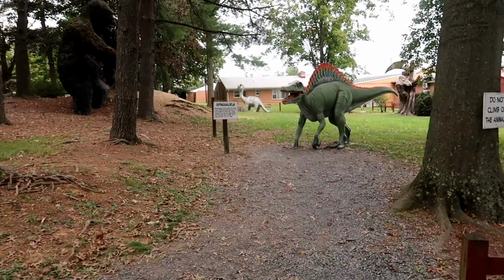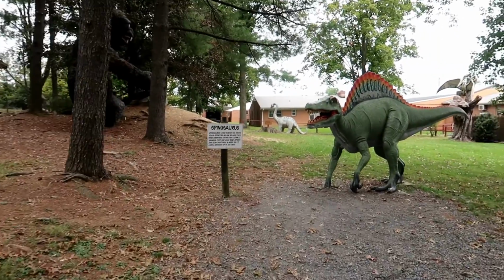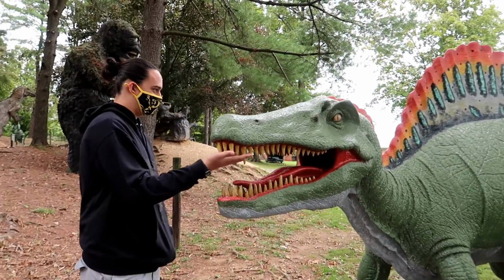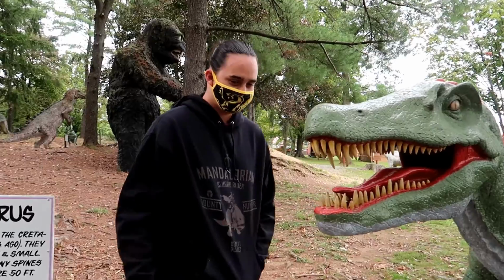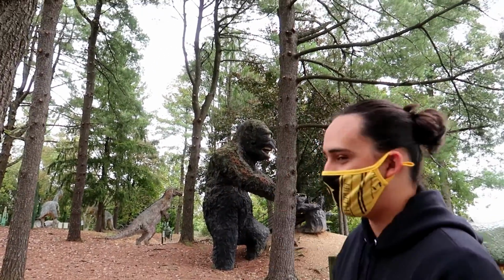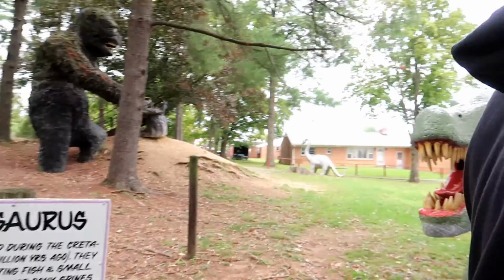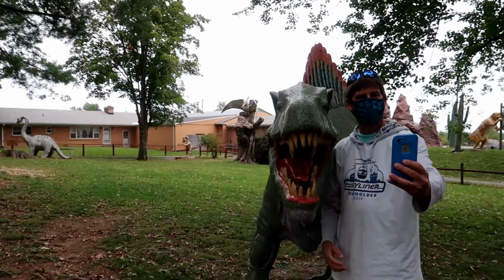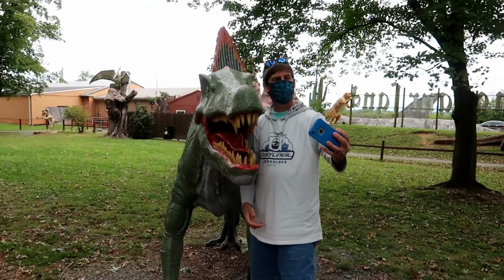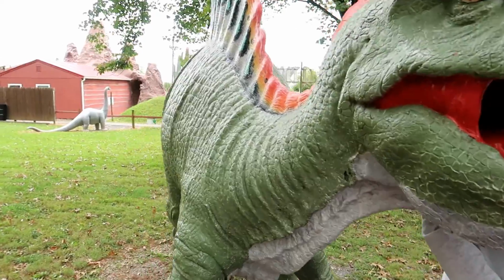Okay. Remember, kids, do not climb on the animals. Spinosaurus. Lakelyn says this is not the right size for a Spinosaurus. What would be the right size for a Spinosaurus? Like that? Sure. They were carnivores that liked to eat fish and small animals. They had huge bony spines on their back and were 50 feet long and weighed 20 tons.